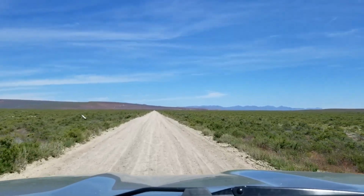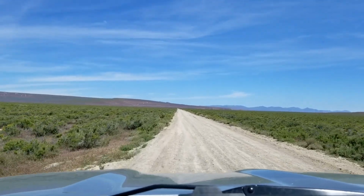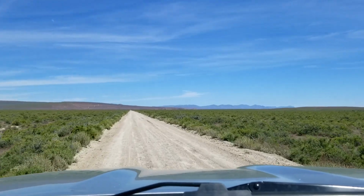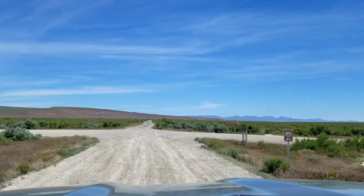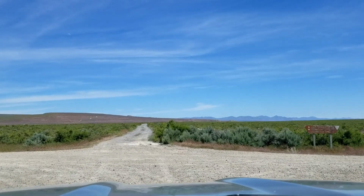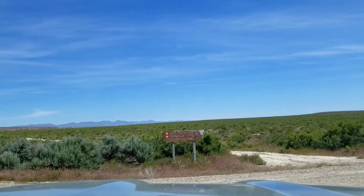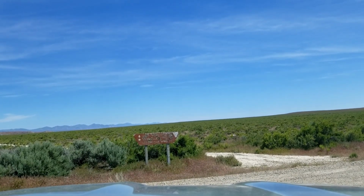See another sign. It amazes me that people would vandalize signs like that. Well, the Trans-American Trail turns right here. Look how bad that sign has been shot up and destroyed. Can't even see what it says anymore.